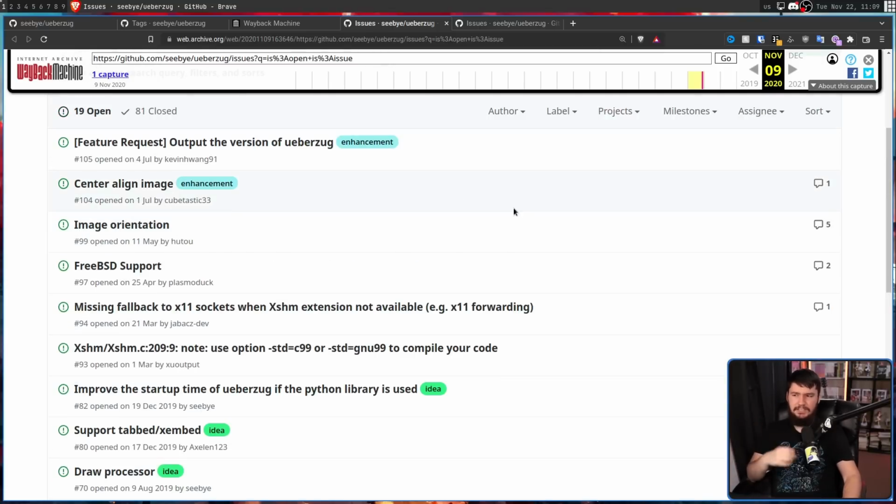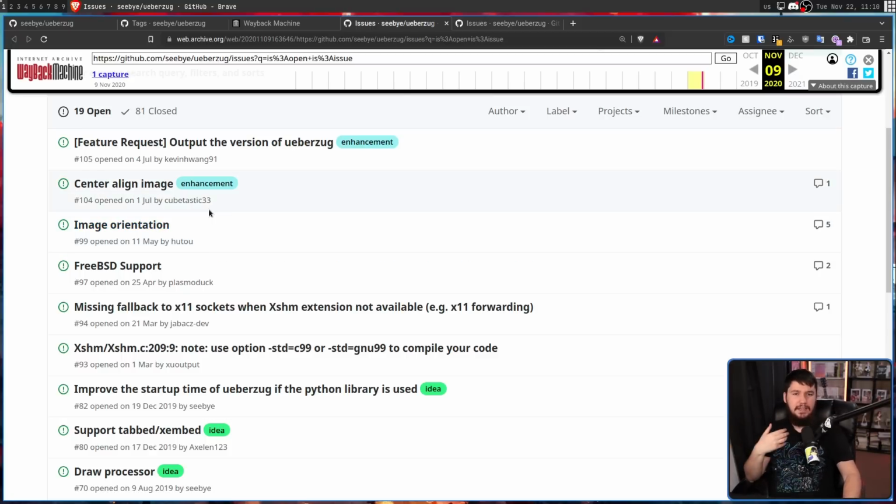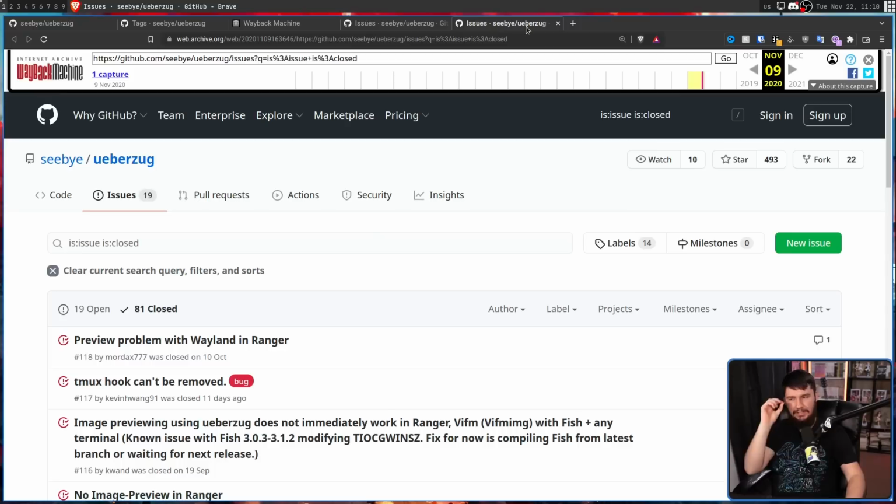The ones besides the developer are just kind of basic stuff like, hey, maybe a center align, maybe an image orientation, how about FreeBSD support, not demanding these features, just saying, hey, that would be a cool thing to do, maybe think about it, and when there are comments, it's sort of just doing a bit of back and forth about how this could be done and things like that. It's the closed issues that are a little more interesting.